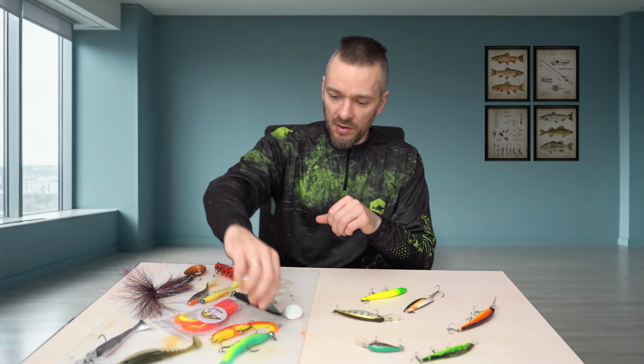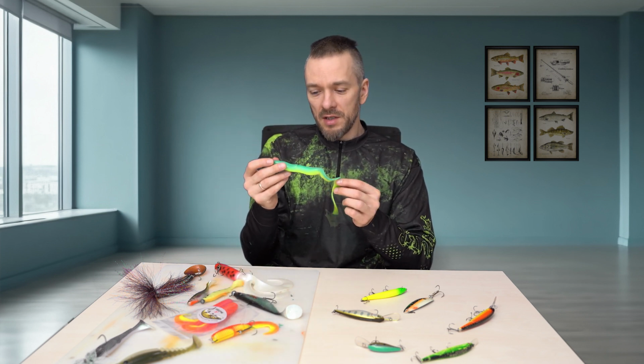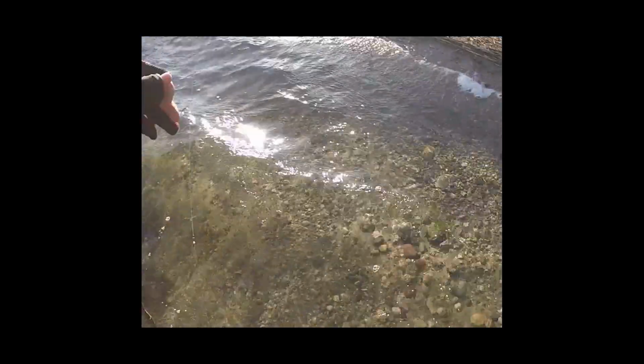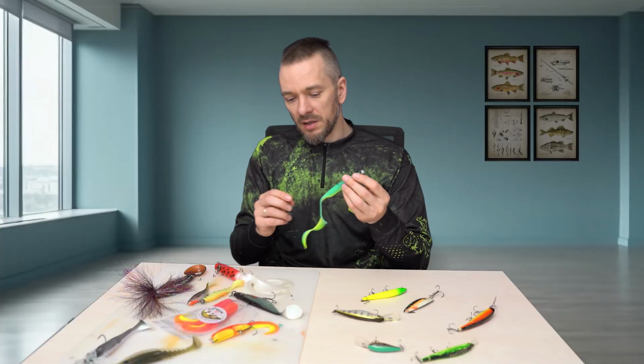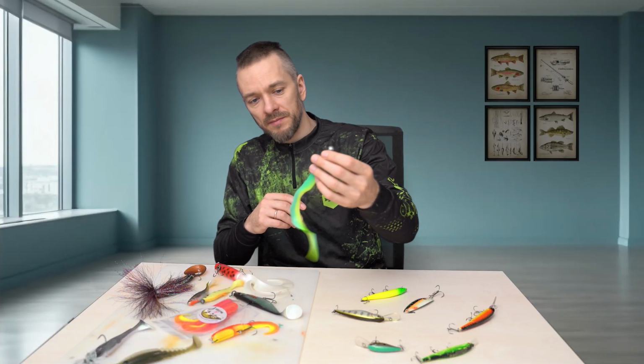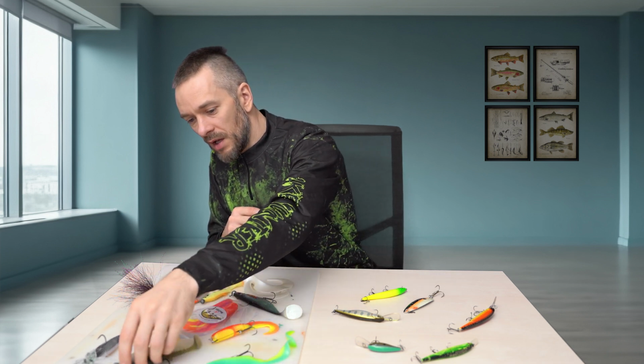From the twisters, I used this old discovery of mine again. This lure doesn't always work. There are days it does not catch at all, and other days it is the only one that catches. This is my secret weapon that I use when nothing else catches, and there are days when it really works quite well. It also looks like a copy of Savage Gear.